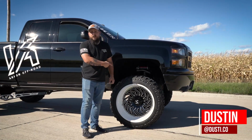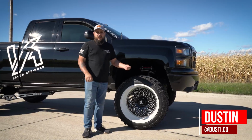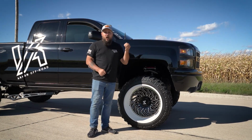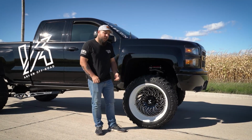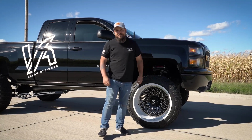This is the Federal Xplora MT, and it's one of the most aggressive tires in the Federal tire lineup. This particular model is a 37 by 13.5 R24, and it comes in at right about $1,300 for the set of 4. At that price point, people really want to know, are they any good?